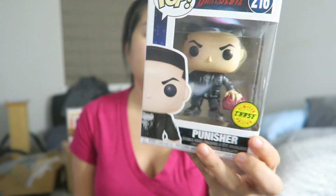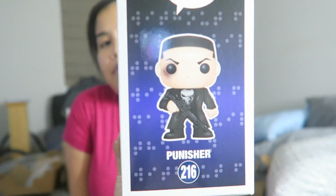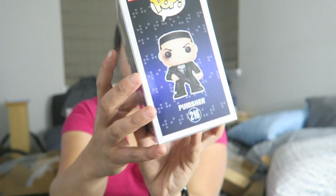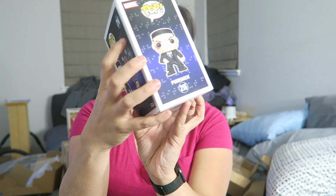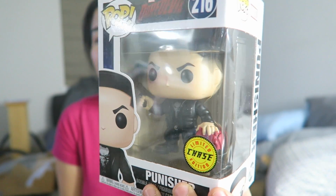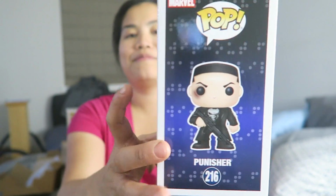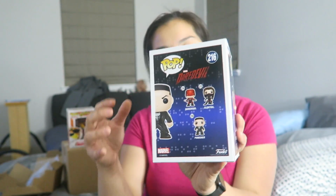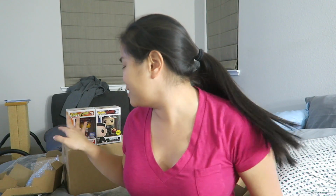I think what makes this a Chase is that the normal one is him holding a giant rifle thing. And in this one, he's holding a bag and just a handgun in his hand, I guess. Yep, that was a very good explanation by me. Very detailed. Okay, so that one's cool. Not as cool as Chester Cheetah, though. But anyways, I'm still so excited about the Chester Cheetah.